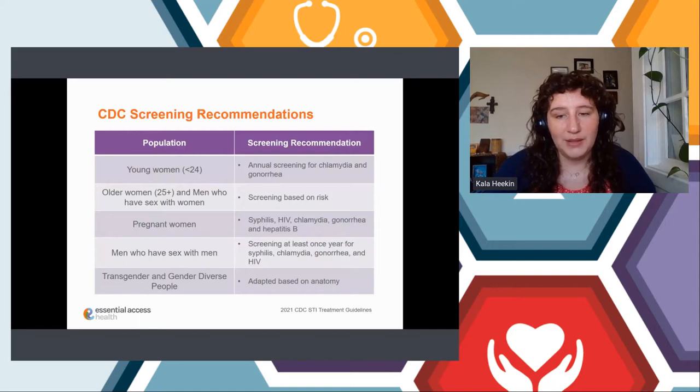Often people may think that three-site testing is only applicable for men who have sex with men, but it's something that should be considered for all patients. It's really more about what types of sex people are having rather than the genders of people or their partners.